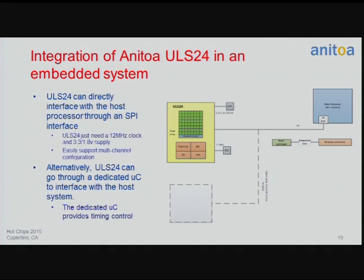This is just a diagram of how multiple sensors can be integrated into an embedded system, and it can be done in a very simple manner with a serial bus that can have multiple sensors hanging on the same bus.